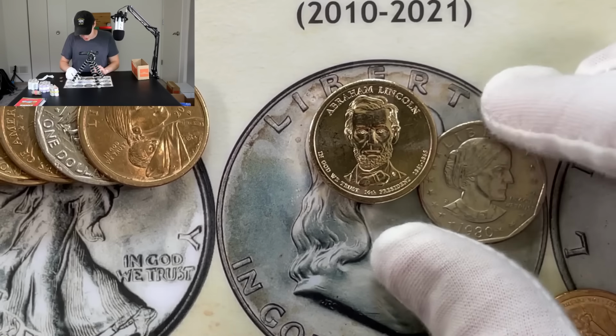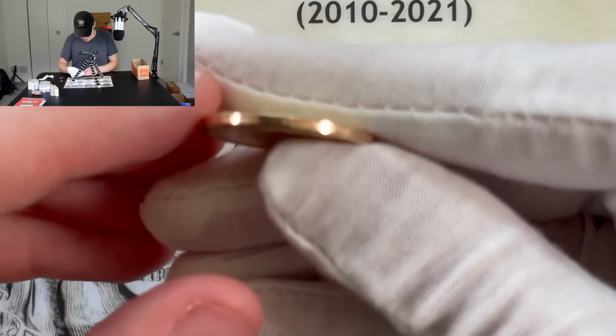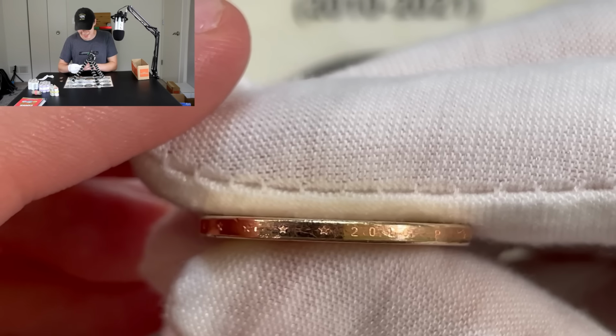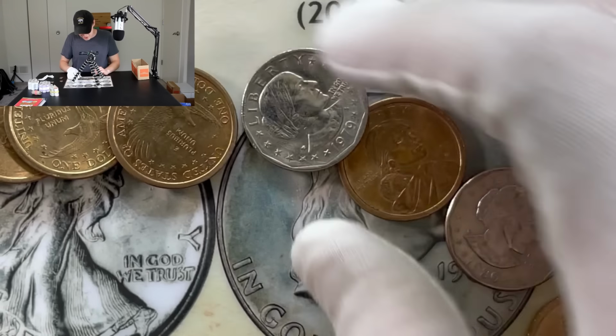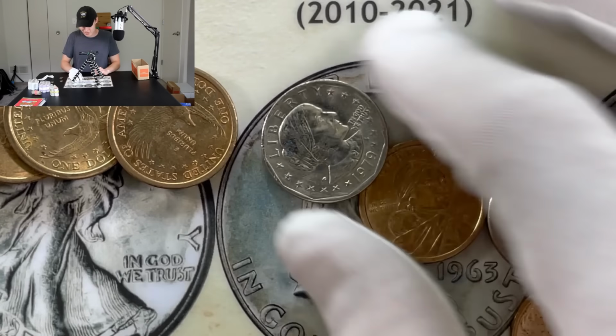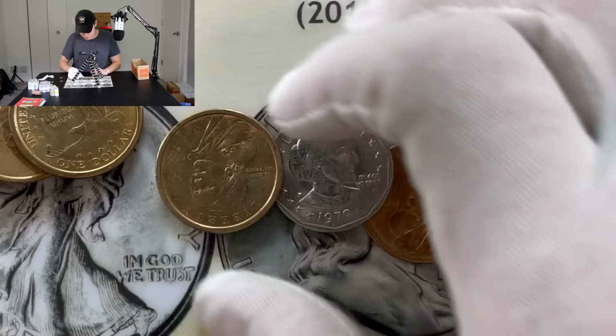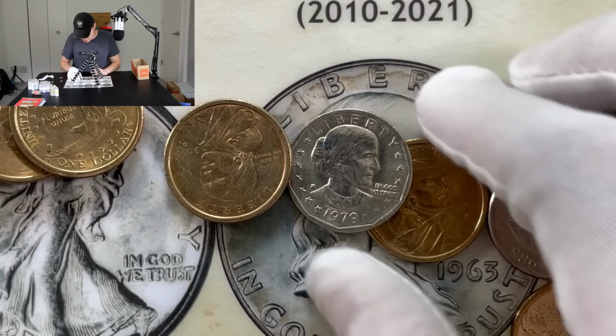Oh, nice, Abraham Lincoln, that's cool to see. Let's see what year that one's gonna be. All right, there we go. That one is a 2010. I don't think I've ever seen an Abraham Lincoln in circulation before. The only times I've ever really interacted with these coins is like at a vending machine, for example. Like if you put $5 in, get something that's worth $2, you'll get 3 of these coins back.